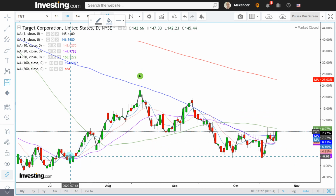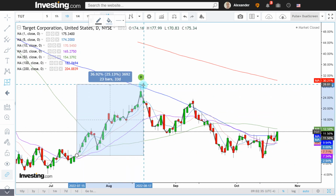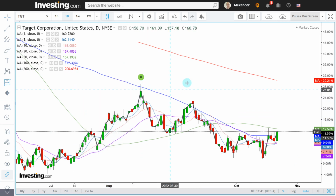Let's measure from the 17th of July. So here is 15th, 18th. So this is the last day. And if we did go up here, a max 25%. That's a pretty decent gain.